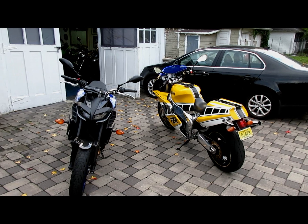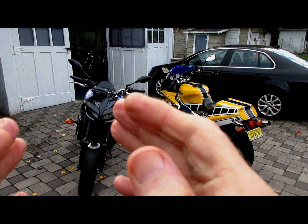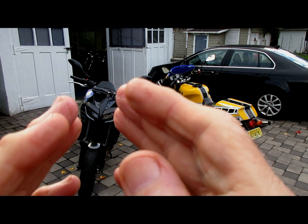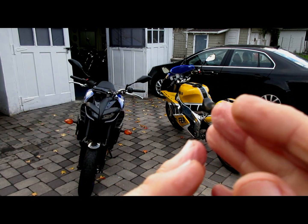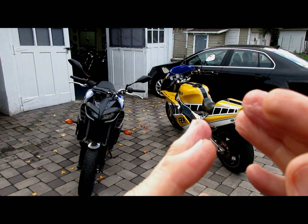And you can basically see, this is pretty funny to look at. Here we have a 1991, a 2020. Traction control, no traction control. Quick shifter, no quick shifter. Ride modes, no ride modes. ABS, no ABS. That's the whole difference. Riding modern bikes, riding older bikes.